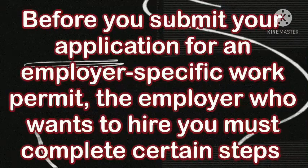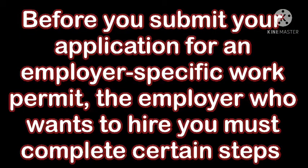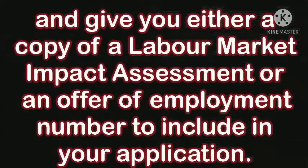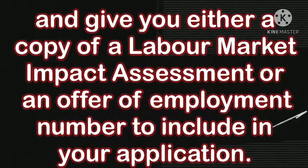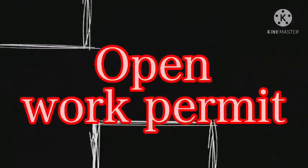Before you submit your application for an employer-specific work permit, the employer who wants to hire you must complete certain steps and give you either a copy of a labor market impact assessment or an offer of employment number to include in your application. Open work permit.